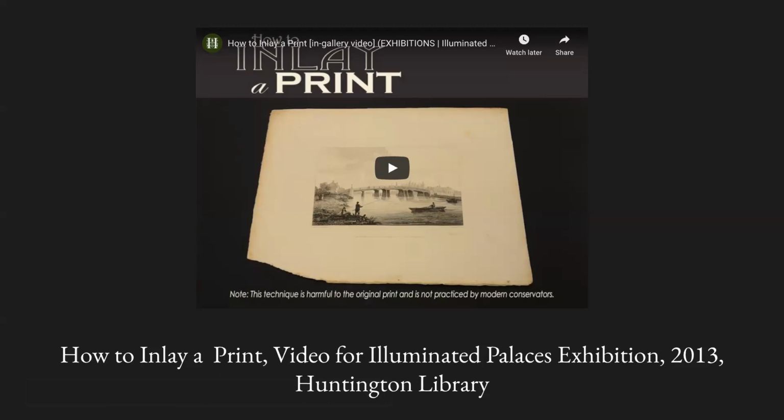So I want to move from 18th century extra illustrated books to my final example of altered books, which is Tom Phillips's A Human Mint. And you'll see windows coming up here as well. This book began in 1966.